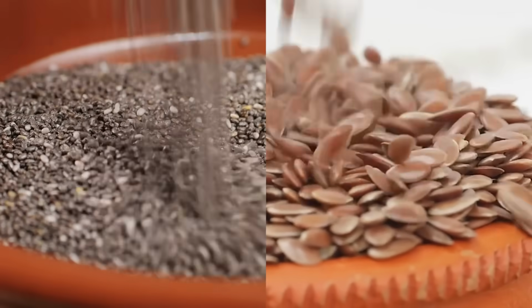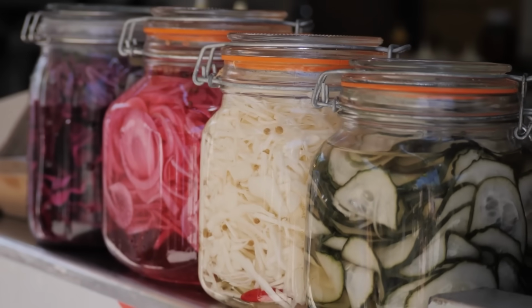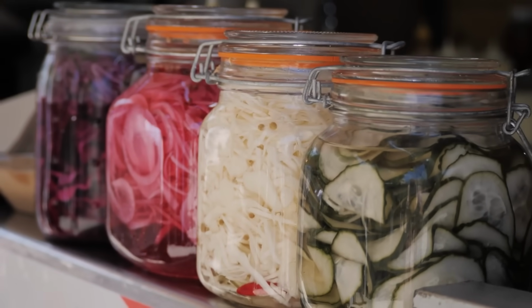Chia and flax. Those are staples for me. That's how I get a lot of my soluble fiber in. I eat a lot of that. Fermented dairy and fermented veggies. I'm a big fan of fermented food all the way around. So kefir, yogurt, things like that. Awesome. Kimchi, sauerkraut, you name it.